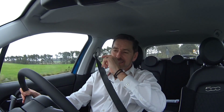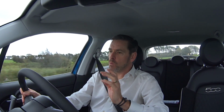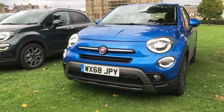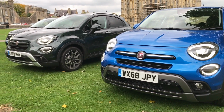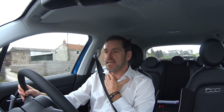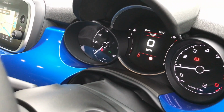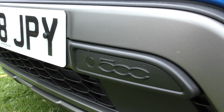So far I am waxing lyrical about this car, and I hear you cry, is there anything you don't like? Well, my challenge with this car is this particular segment of car isn't for me. It's not a car that I would look to buy, but I do understand the segment that it's after. This kind of urban crossover, kind of 4x4 look, but really a car that you'd never take anywhere near off-road conditions. I do get that.